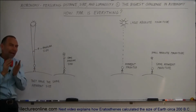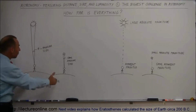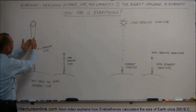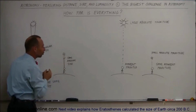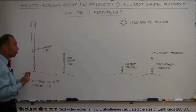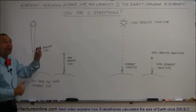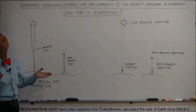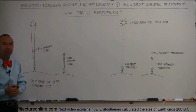But we won't know actually if the object is really big or if the object is really small, because we don't know how far away the object is. In this case, notice that this object, even though it's much bigger, subtends the same angle as the smaller object that's much closer. So to us, the two objects will look exactly the same size, and so we're going to assume that they're the same size and maybe even assume they're the same distance. We really don't know whether or not one is farther away than the other. Maybe this was a really big star really far away, so it looks small, we just don't know. And so that was always the biggest challenge. The biggest challenge is how far is everything that we look at in the universe.